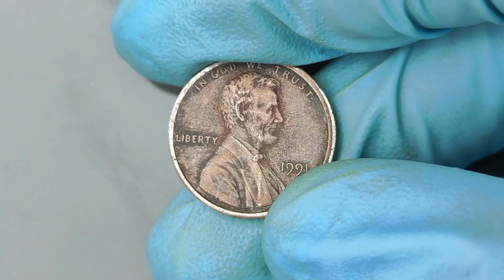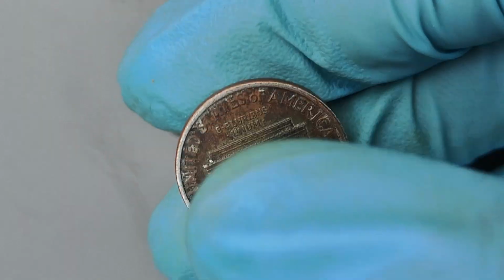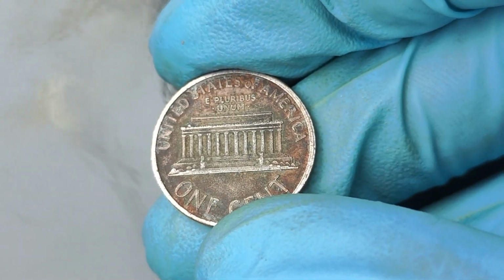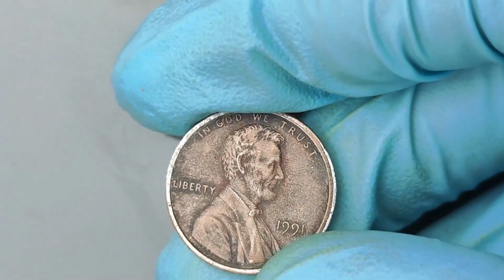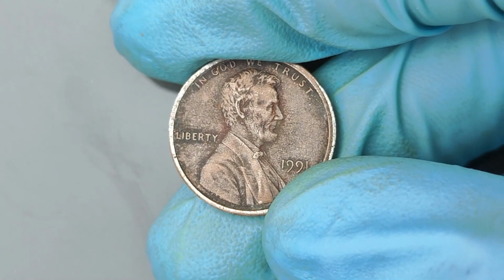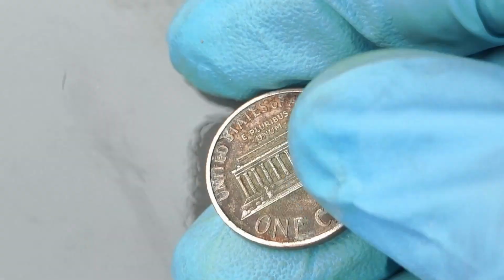But wait, what if you don't have one? Does that mean you're out of luck? Not at all. Because right now, there are still undiscovered treasures hiding in coin jars, old drawers, and even pocket change. And if you know what to look for, the next big discovery could be yours. So don't just sit there, check your coins. Because while most people ignore their spare change, a lucky few will turn a single penny into a fortune. The only question is, will you be one of them?